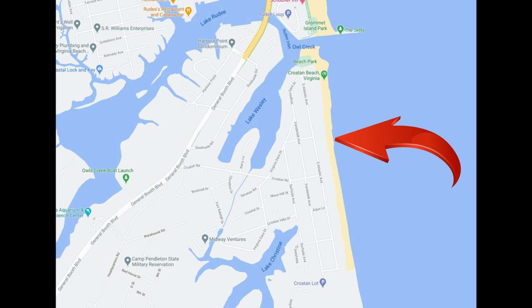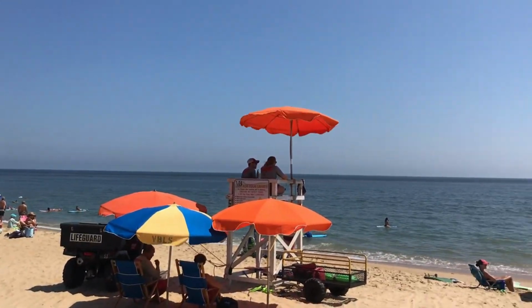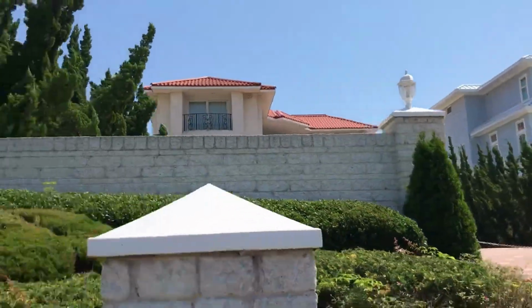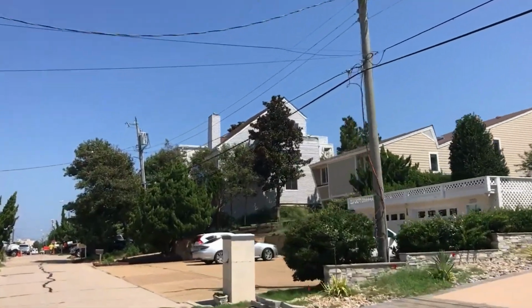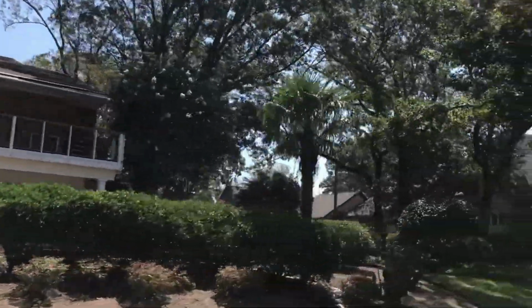One of the most popular beaches for locals is Croatan, in this neighborhood called Croatan. This neighborhood of Croatan is fabulous. So you've got bigger houses on the oceanfront property, $2 million to $4 million price tags on the ocean. Then if you go off the ocean just a street or 2 or 3 streets, you'll get some in the $1.5 million, but then some under $1 million, $800,000.